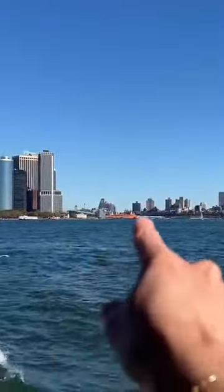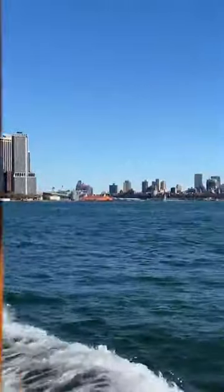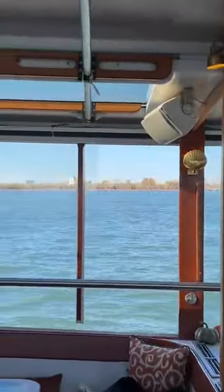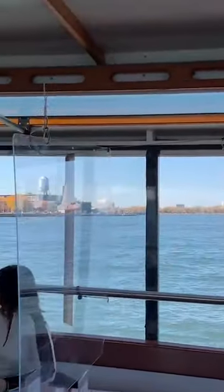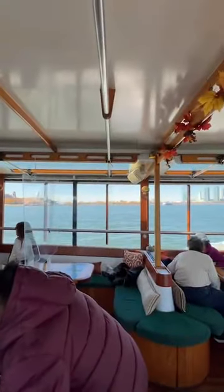Right down there, we're also seeing the Staten Island Ferry. On our right-hand side is Ellis Island. Ellis Island was a major immigrant depot. 12 million immigrants were processed here between the early 1890s and 1954, when the facility closed down.